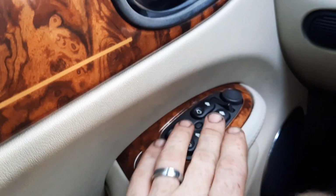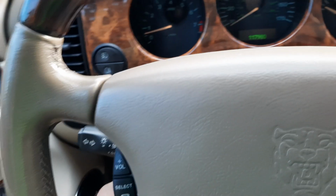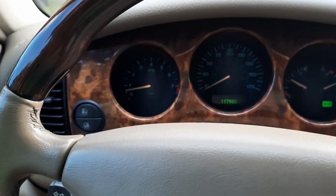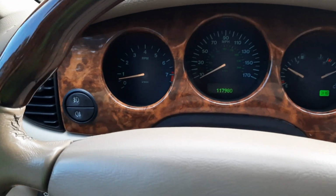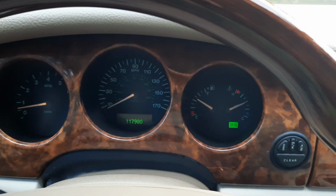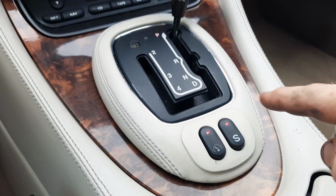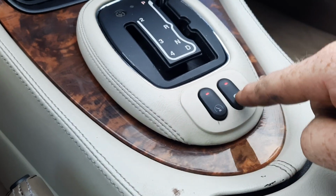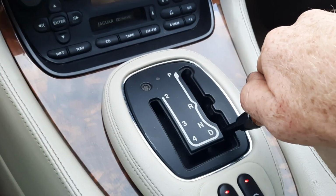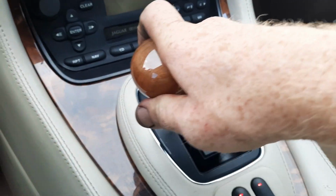Window. Let's see, so I set the memory settings, so I know they work, because the person before me really liked the steering wheel low. So the power steering wheel, check on that one. I got a picture of the AC, so we know we're good on that. Cruise control, I have used it, so it works. Sport mode there. Everything good on the shifter.